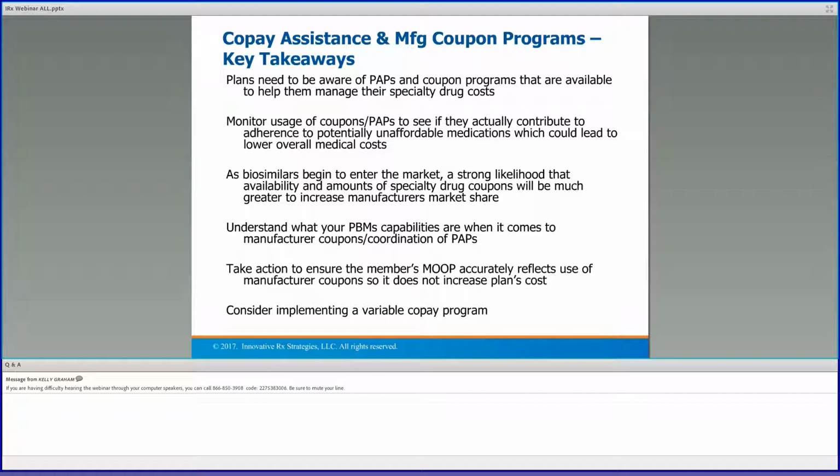It's monitoring the usage of the coupons and the patient assistance programs to see if they actually contribute to adherence to potentially unaffordable medications. If people are taking advantage of either the PAP or the manufacturer coupon, and it is helping lower your drug spend, that's great. It's important to look at how your members are being impacted by these programs, and keeping track of that with your PBM is important to help you see if you are lowering your overall medical costs.